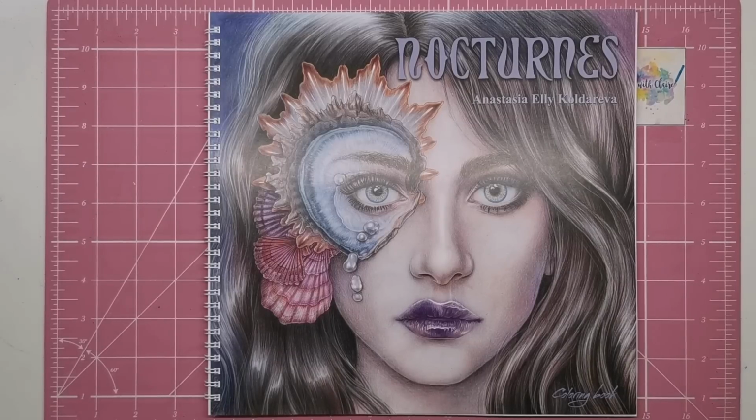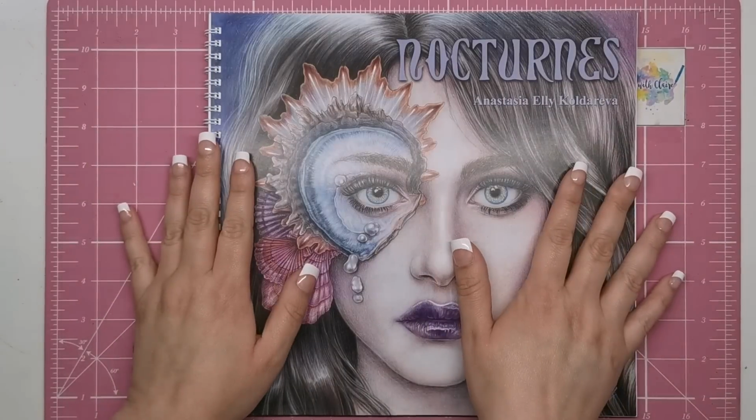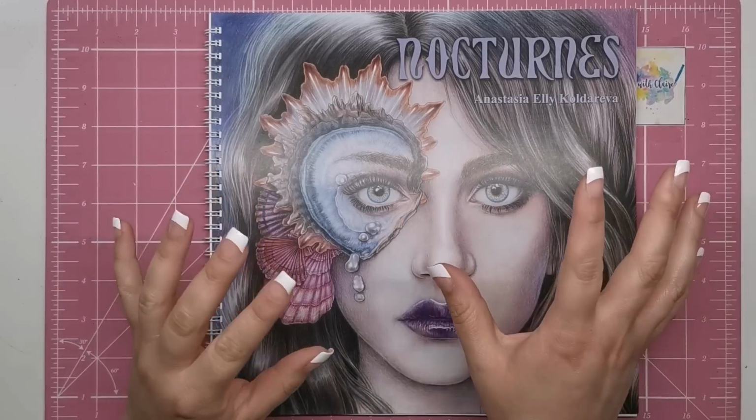This is Nocturnes, and this is the sequel to the beautiful Mysteria, which was released late last year, I think. Absolutely gorgeous book, and this is no different.